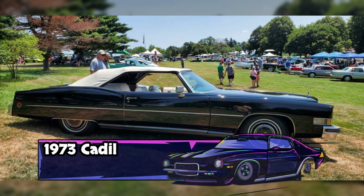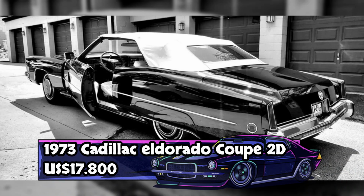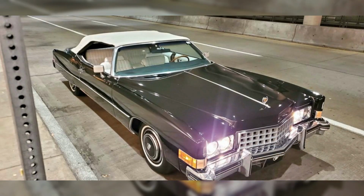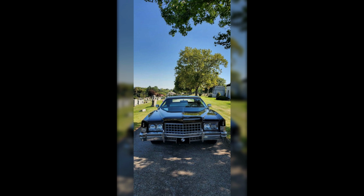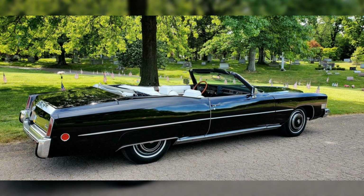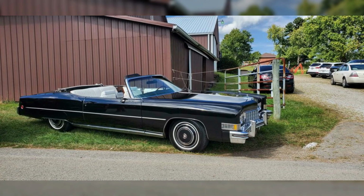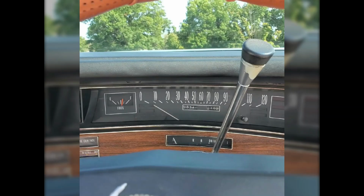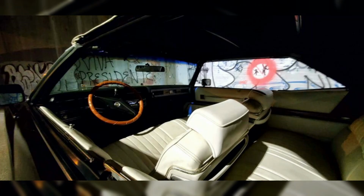The 1973 Cadillac Eldorado Coupe 2D, priced at $17,800, is a fantastic opportunity to own one of the last of the true convertibles. This classic Eldorado is powered by a massive 500 cubic inch 8.2L V8 engine and has 98,000 actual miles, not rolled over. It runs great and provides the quintessential 1970s Cadillac driving experience with power and comfort. The seller is also open to trades, so feel free to make an offer if you have something interesting. This is a rare chance to own a piece of American automotive history.